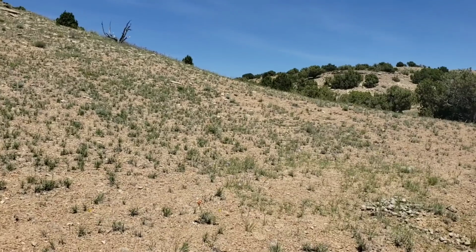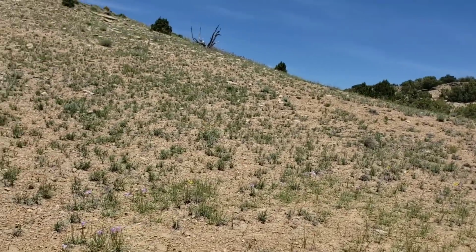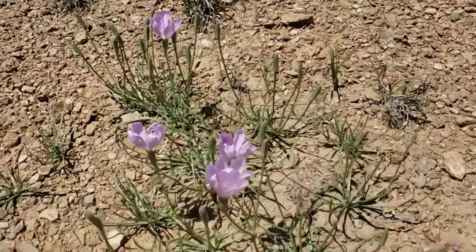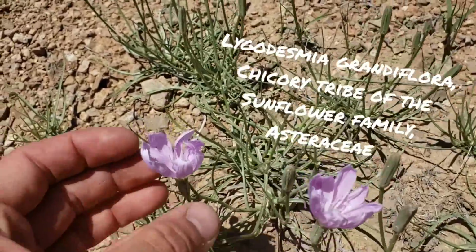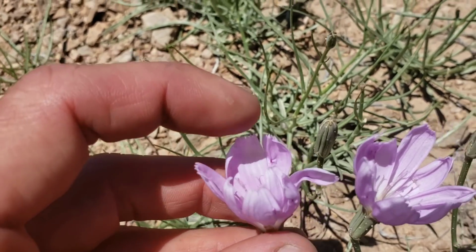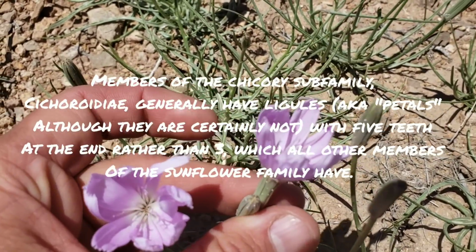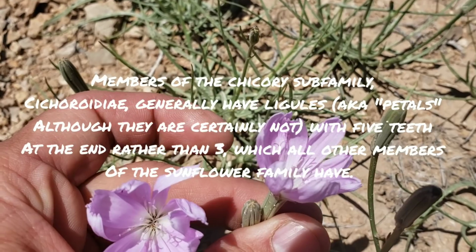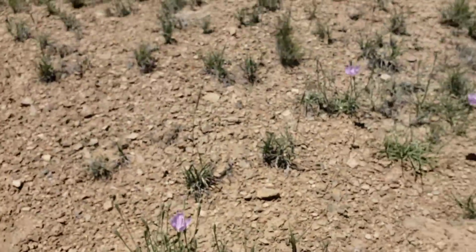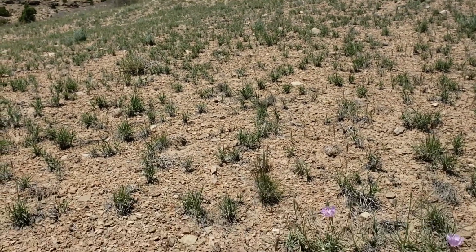Nice little habit. Now here's a real weird one, okay? You walk up to it, you look at it from afar, it looks kind of like a lily, possibly a calochortus, and then you get real up close, and you see that it's just a member of the sunflower family. More specifically, the chicory tribe, because if you look at those ligules, aka the daisy rays, you can see they got 5 teeth on them as opposed to 3. And that's a trademark of the chicory tribe. Ligules of the chicory tribe have 5 teeth as opposed to ligules of the rest of the 25,000 members of the sunflower family. Their ligules only have 3.